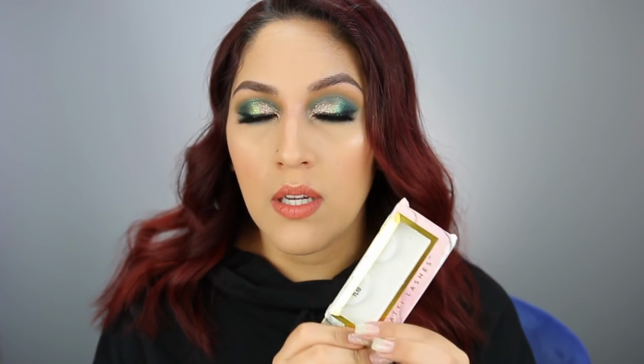Sometimes when you wear thicker band lashes, they kind of weigh down on your eyes, but I don't find that these ones do. I have another pair of Tati lashes that my friend Naya sent me, so thank you, but I haven't used those yet. But I have used these and I really like these.